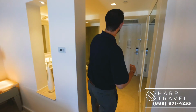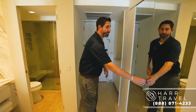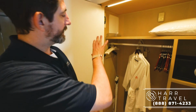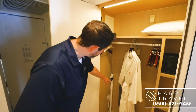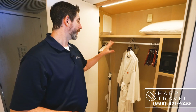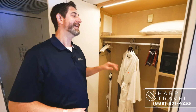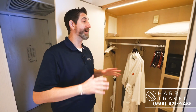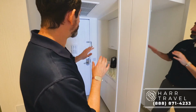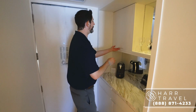As soon as you come in through the door, you're gonna have your storage right here. So you've got storage up above. You also have hanging storage, your golf umbrella, iron and ironing board, and safe. You also have your robes and slippers. I highly recommend that you wear those robes down to the spa. It's a phenomenal spa here. If you want to check that out or any of the spaces at this resort, check out our full resort tour.